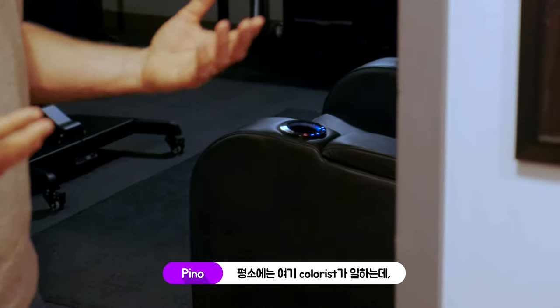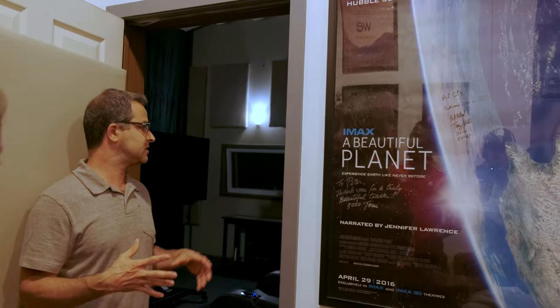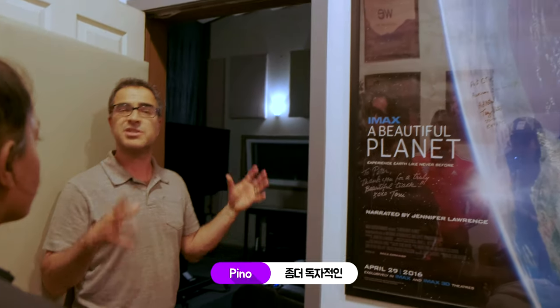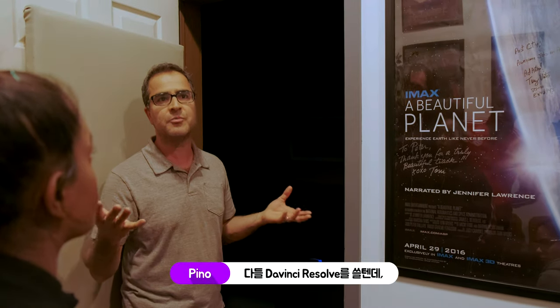Normally there would be a colorist that would adjust for levels, mismatched shots, correction, intensity, different things. So normally this is essentially a Baselight system, which is more of a proprietary color correction system. You guys are probably familiar with Resolve.